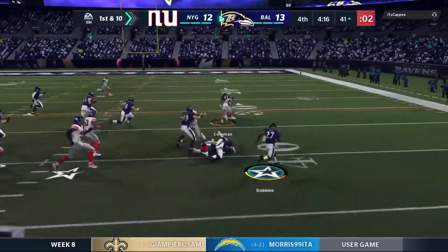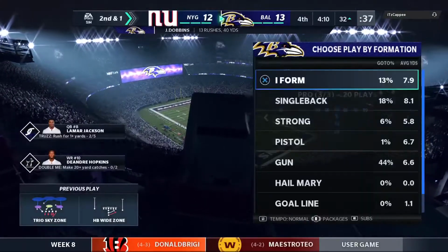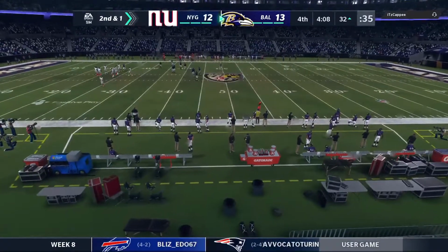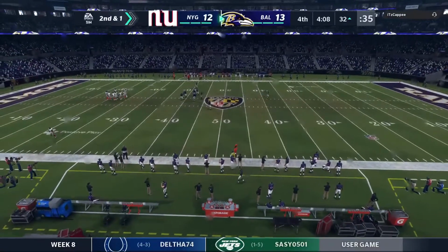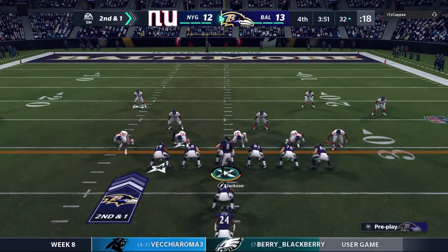Right back to Dobbins on first. And this will leave him a yard short. Nice pickup of 9 yards on first down. I'm sure that's going to be the formula. Just keep the ball on the ground. Keep that clock moving. And when you have the lead this late in the game, above all, stay in bounds. Yes, take care of the football. Yes, gain yardage, but stay in bounds and let that clock tick.